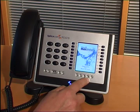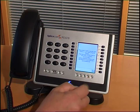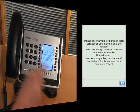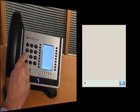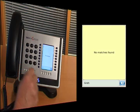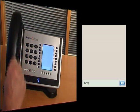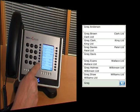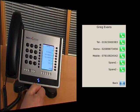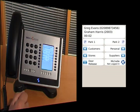By going to the book key, we give ourselves access to the system directory of 10,000 names. I can key in those names simply and easily by multiple depressions of the keypad keys. I've got that one incorrect. I can correct it and then go to Greg Evans and now access any one of a number of different phone numbers for him. I think he's at home today, working from home, and I can call him on that number.